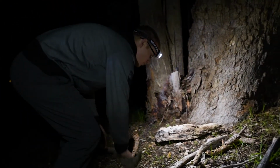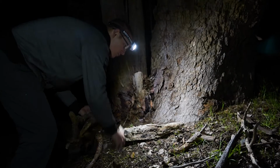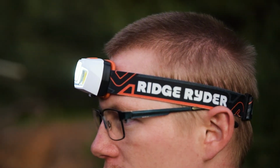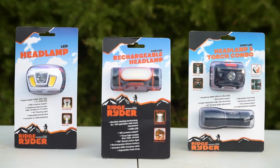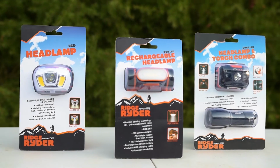Some tasks like trackside repairs, gathering firewood, or hiking through rough terrain demand both hands on the job and enough light to see by. That's where a Ridge Ryder headlamp is ideal. These 3 models all feature adjustable head straps, adjustable light angles, and multiple brightness modes.